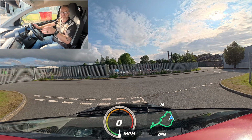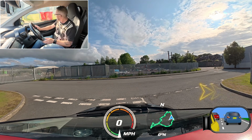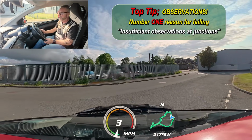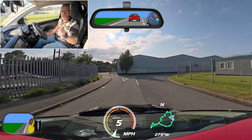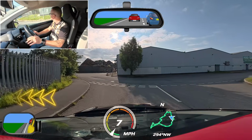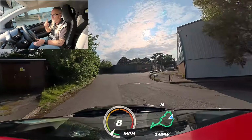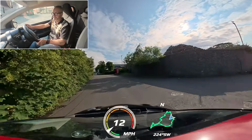So as you're coming through the gates, centre mirror, right mirror, indicate right, look left, look right, look left, look right. I'm going to do a full talk through of this particular test route. We're going left, 1, 2, 3, chicken in a tree, 1, 2, 3, and away. We'll be following the directions on the sat-nav.